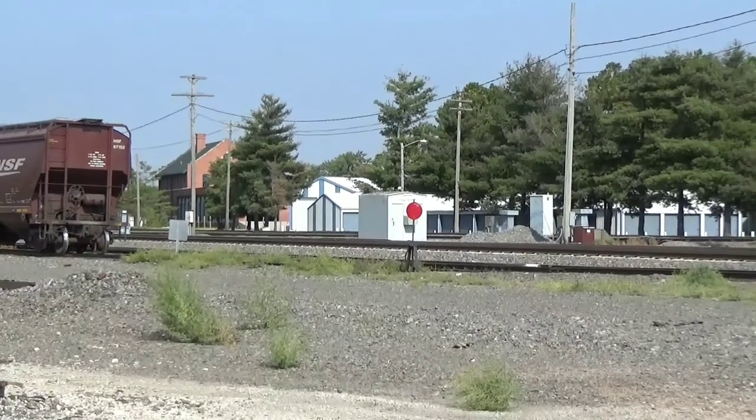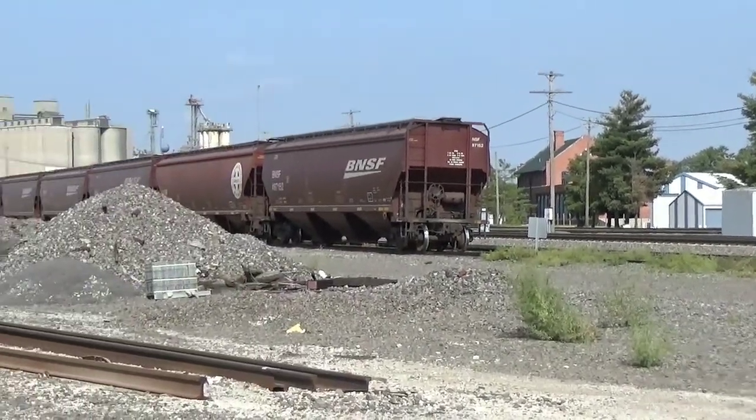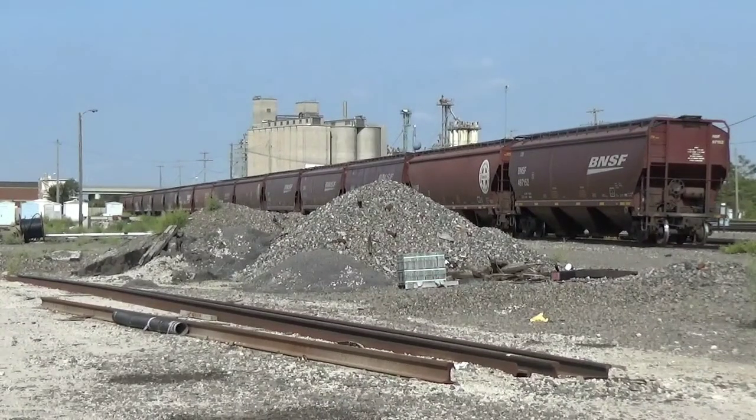There are just strings and strings of empty hoppers here. There's so many silos and co-ops, and it truly is amazing. Fremont is cool. It's about 35 minutes outside of Omaha.